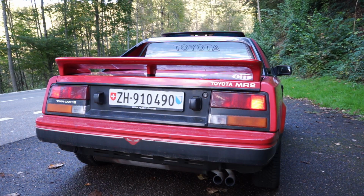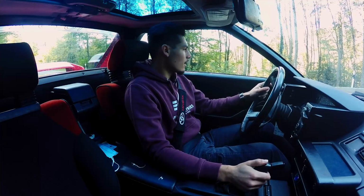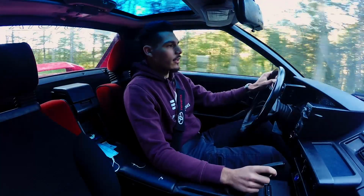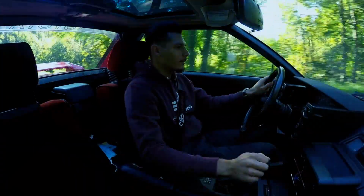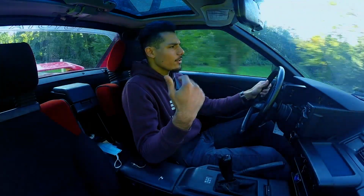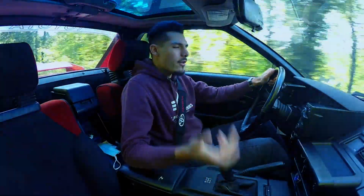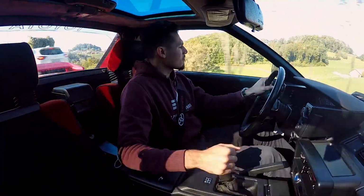So now let's take this car for a drive. Let's see how it drives for its 34 years of age. Not too hard right now, it's still cold, but still, let's drive. Wow, smooth. It works very well. The gearbox with the clutch, even though I told you before the clutch is a little bit sloppy, that's true, but it works so well because the gearbox is direct but not too hard. You give a little bit of heel-toe and you rev it up until it's perfect for the next gear. Works perfect.